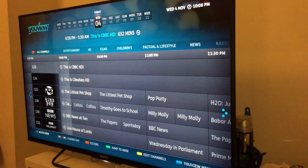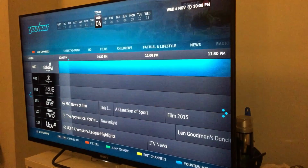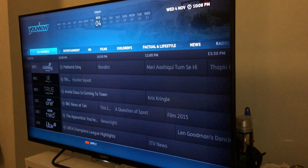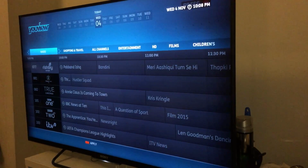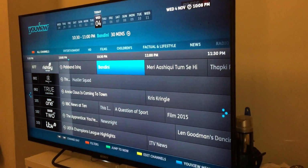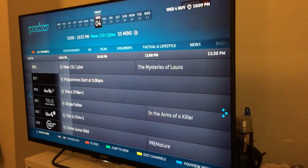Right, so we've got now the buttons are working. The red button, it's filters. So let's go and hit filters, so I can apply filters like entertainment, HD, all that stuff, which is quite cool. The remote really works now. That is fantastic. Everything on your Sony remote is going to work.